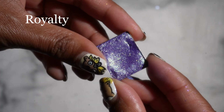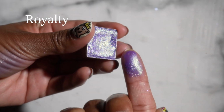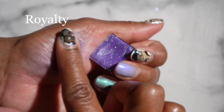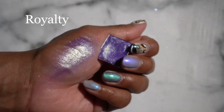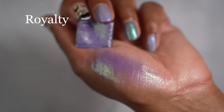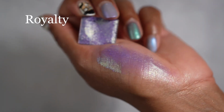Next, we have the shade Royalty, which is a vibrant multichrome. It's got a lighter purple base and it shifts pink, gold, green, and turquoise, and blue. This is another shade that's been in my favorites for years at this point. And I think you can see from the swatch that it is sparkly, but not as sparkly as Regal is.